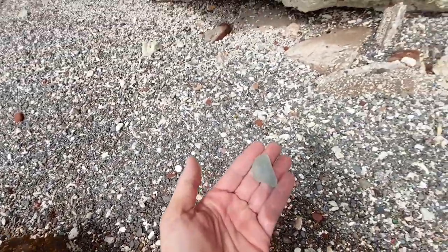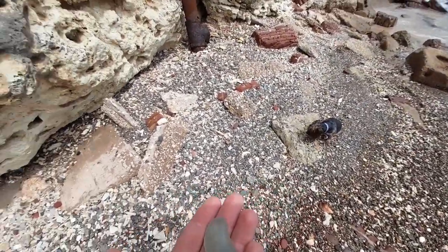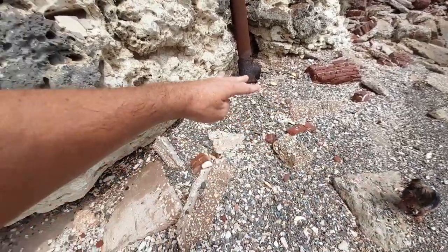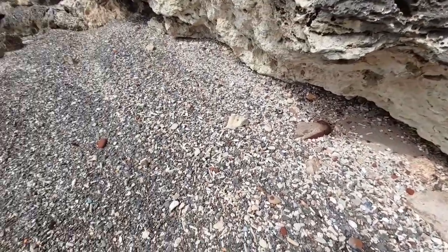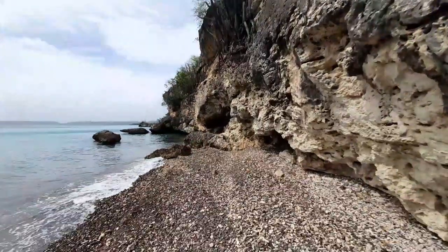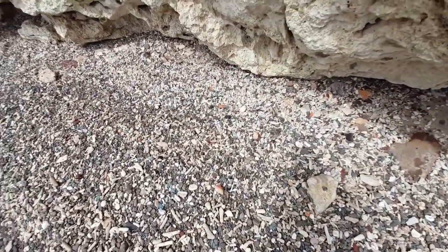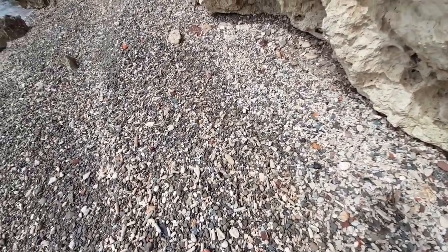Check that out, another big seafoam heel right there. All kinds of glass just piled high around here. You gotta watch out for the cactuses, because there's some big ones all above you, and they fall down every once in a while, and you can step on them, or they can literally fall onto you. And man, that'd be a bad way to go.